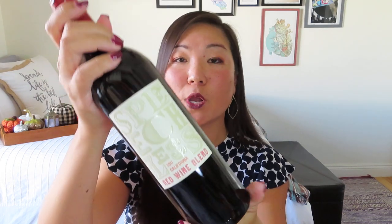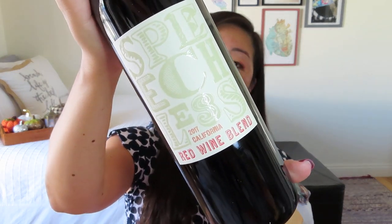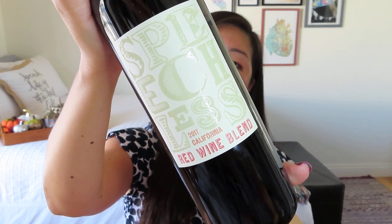Now let's look at the wines that would have come in my regular subscription. And one, the red, is from their Speechless line. It's a 2017 California red wine blend. I've definitely gotten a wine before from the Speechless line. On the back, it says, "Sometimes life leaves you speechless in the best way.